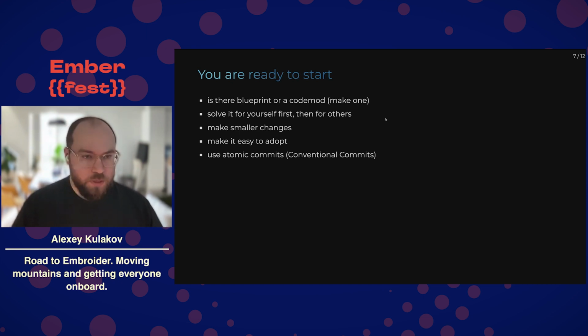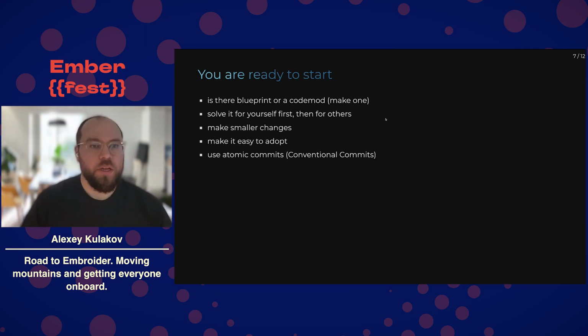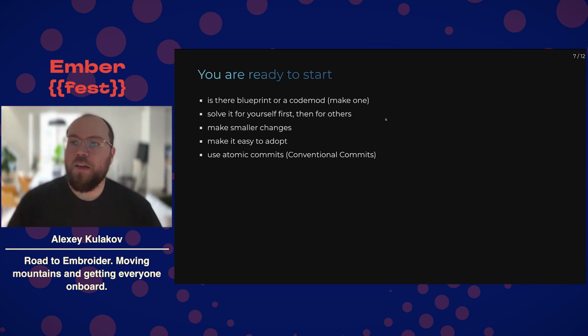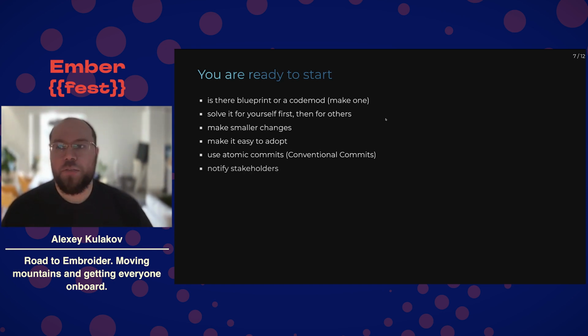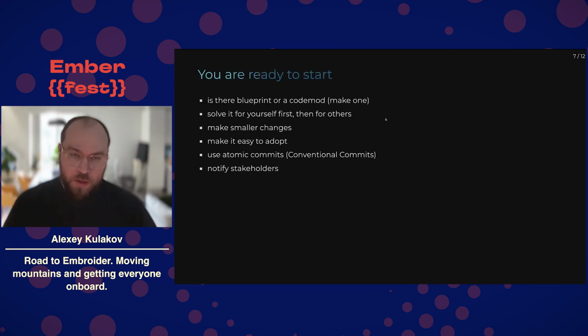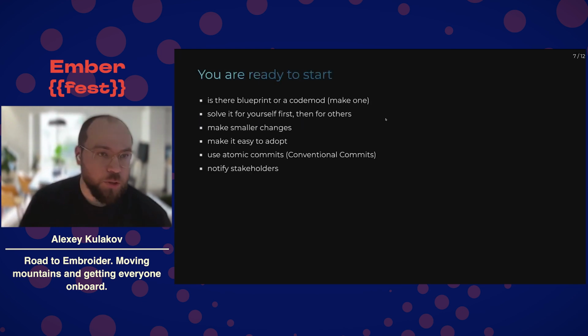Notify stakeholders. It's pretty self-explanatory, and try to be vocal on Slack or all the communication channels. We do send out blast emails, notifying of bigger changes. So it's also very important to be inclusive in that sense, because people have a lot of Slack channels to watch. Maybe email is the preferred way for them to circulate the information. Continue the process.